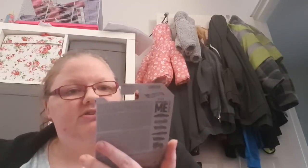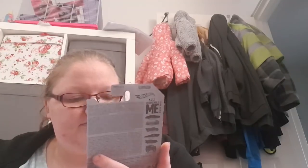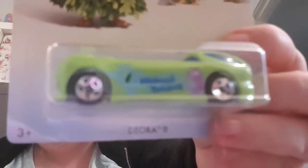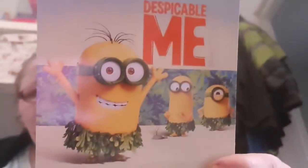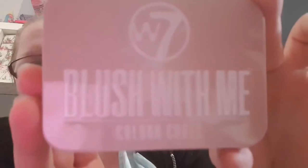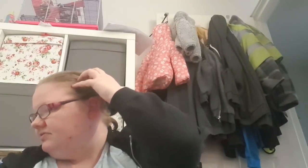I found this for Heather. It just took my attention. Despicable Me Minion Made. Apparently there's six of these to collect, because it says 2 of 6 in the corner. And this just says Minion Beach. It's a little car. Picked up that for Heather. I picked up 2 cans of vanilla coke and 1 of cherry for Matt. So they're 3 for a pound. And I picked up a Blush With Me color palette for a box I'm doing with somebody. So I think that's all I picked up, guys.